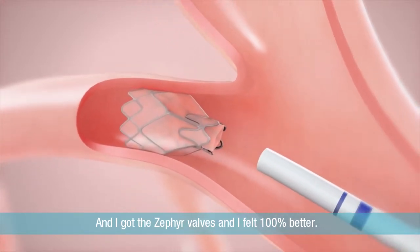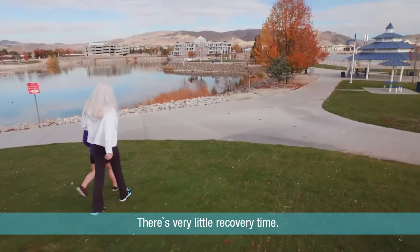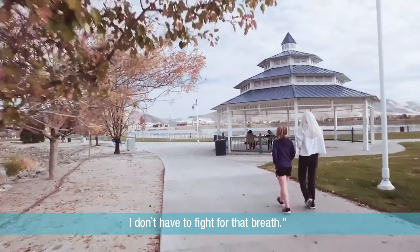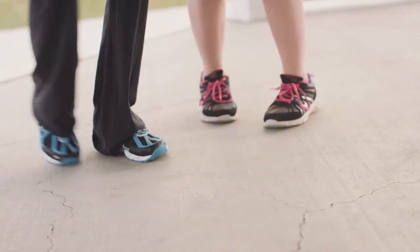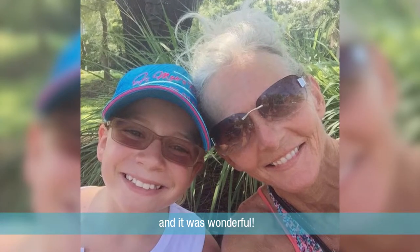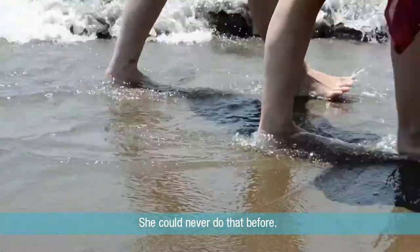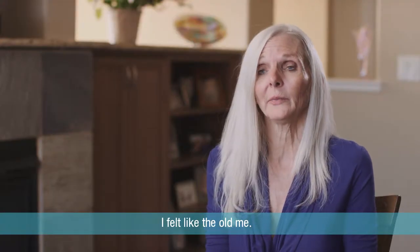And I got the Zephyr valves, and I felt 100% better. There's very little recovery time. I could feel the difference. It was like, oh my gosh, I feel like I can breathe again. I don't have to fight for that breath. We went on vacation to Florida, and it was wonderful. We were able to do things like go on walks along the beach. She could never do that before. I went and played in the ocean. I felt like the old me.